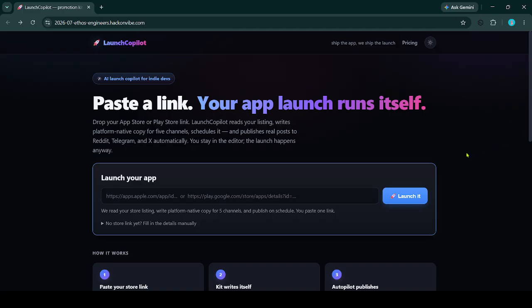LaunchCopilot is an AI launch copilot for indie devs. You give it one link, your App Store or Play Store listing, and it reads that listing, writes platform native launch copy for 5 different channels, builds you a 7-day promotion plan, and then, this is the part I'm actually proud of, it doesn't stop at writing. It actually publishes the post for you, live, on schedule. Let me just show you instead of talking about it.